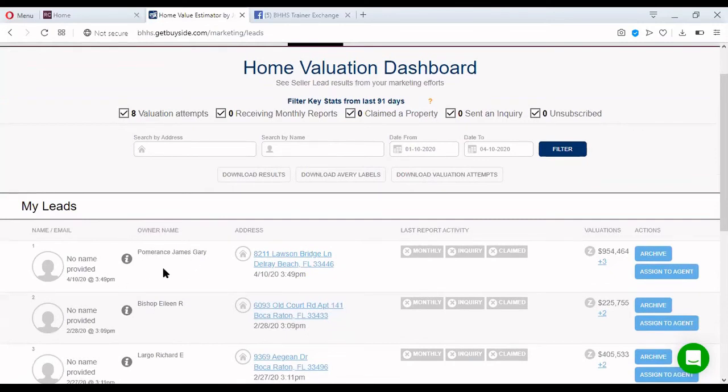Now we are agents again. We just got an email, and the email says, hey, somebody's checking the value of their home on your Buyside. Go check it out. So you go to the resource center, you log in, you click on buy or match, you land in your dashboard, you click on the green bubble, and you're going to see the name of the seller and the address. Now you, with access to the MLS, with access to IMAP, with access to the resource center and marketing resource, what can you do if you have only the address of a potential seller?